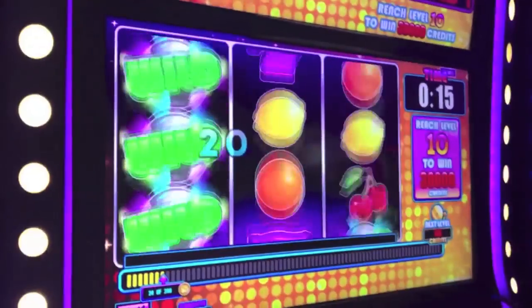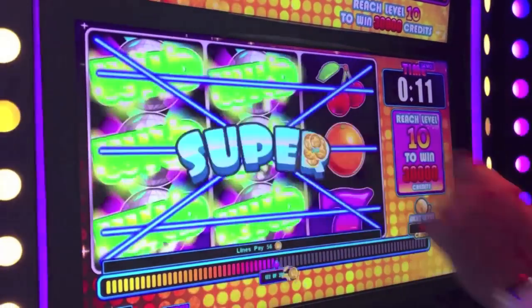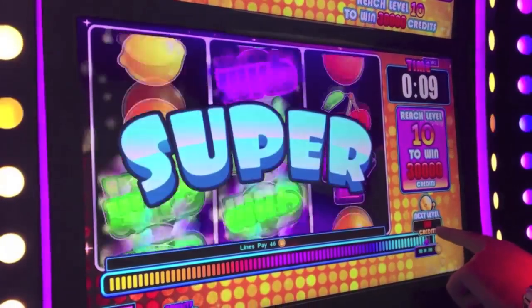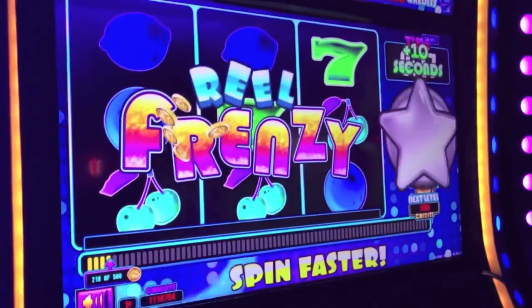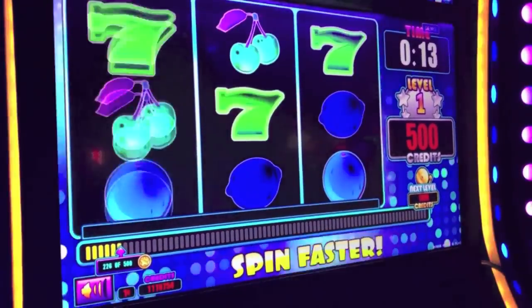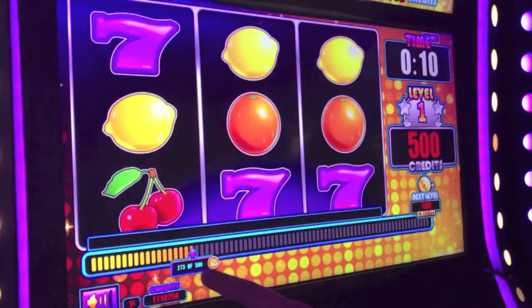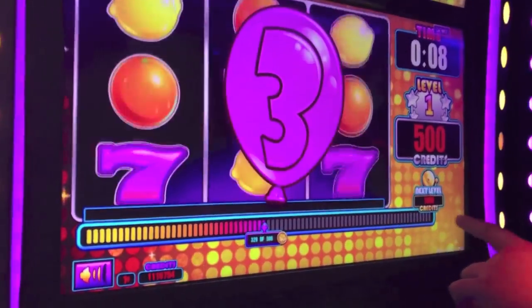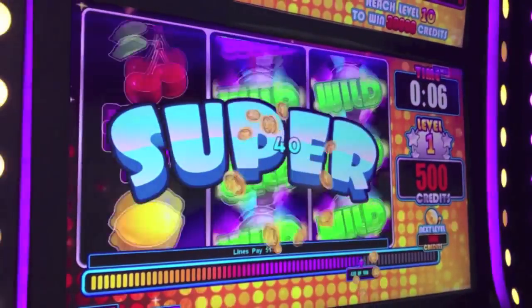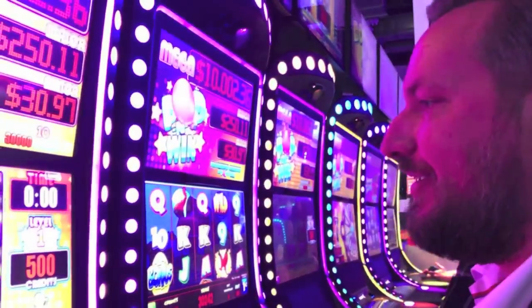You got Pop and Win's going to come up. This meter will fill up, and when it fills up, you're going to go to a level to win this credit. Level up. Oh, and I got a real frenzy balloon. So now I can spin faster. But what I want to do is see that meter fill up, you know. And I can't miss a balloon. I enjoy talking to you, but I can't miss a balloon. I need a win.